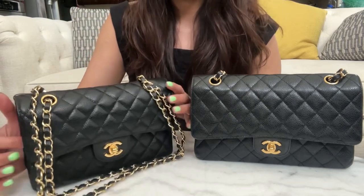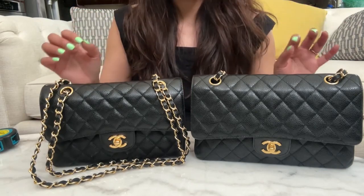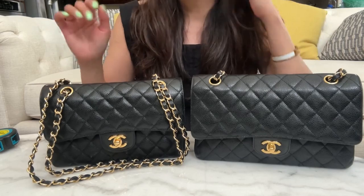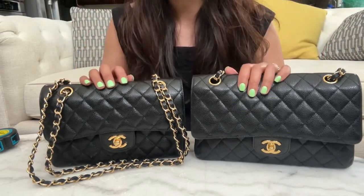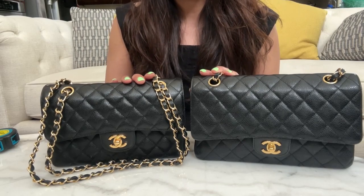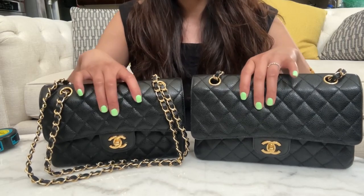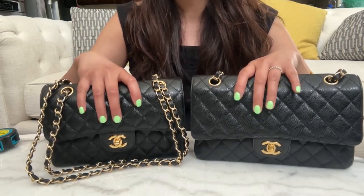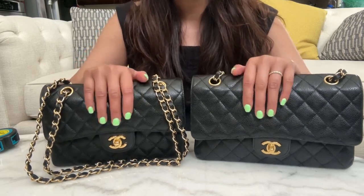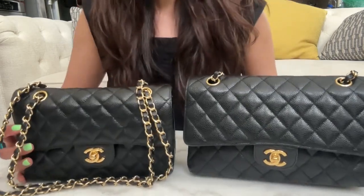As far as the leather, that's one thing that they can almost never replicate. The quality of the leather on Chanel, which should be really good quality because of the price, is really nice and soft. So this is grained calfskin leather, which is the caviar. Even though it's a more durable, harder leather, it still has some softness to it, some luxurious feel that you can easily tell by touching the leather. That's one thing to tell when you are touching the bag.